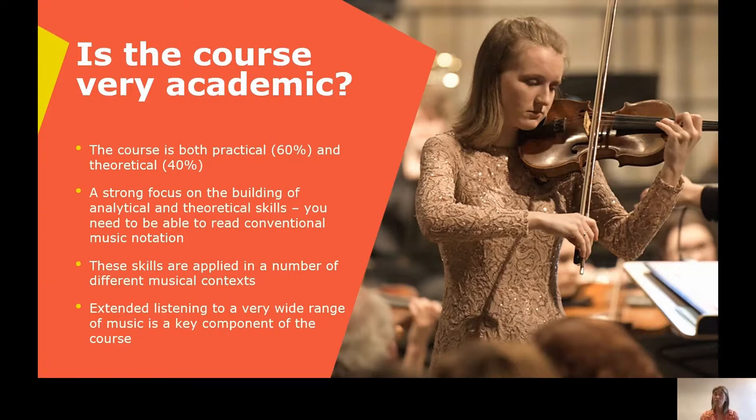So analytical skills, theoretical skills are important, and it's also really important that you are a music notation reader. So sometimes students learn musical instruments by ear, and perhaps you've had less experience of reading conventional notation. You might be a drummer who's worked from drum notation, and it's going to be really important that your conventional music notation skills are good and that you're happy to expand those if they feel a little bit more limited at the moment.